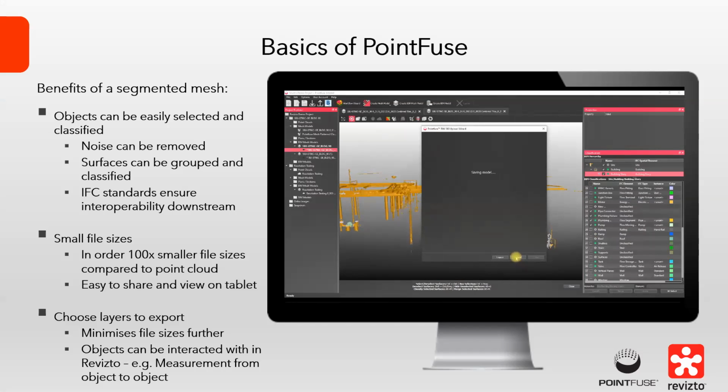So when it comes to running processes like clash detection, those BIM coordination processes, you can make sure that you're not clashing against noise and you're not clashing against irrelevant data. You can isolate the elements that you're interested in, bring those into these coordination platforms and work with them in a similar way as you would with the design data.